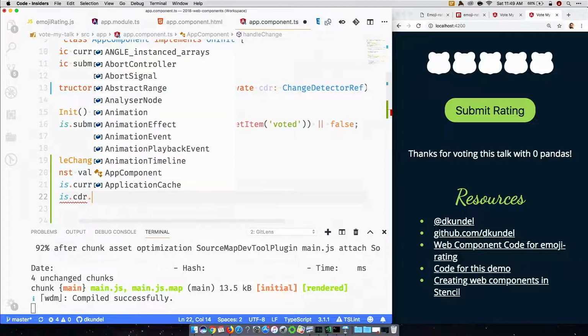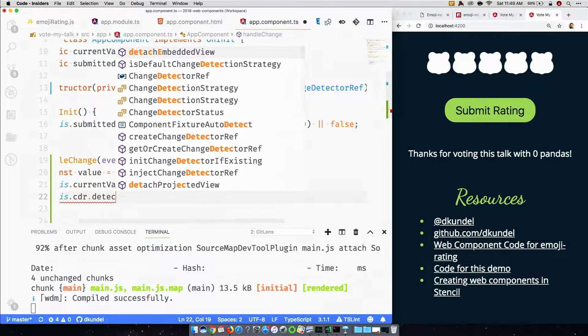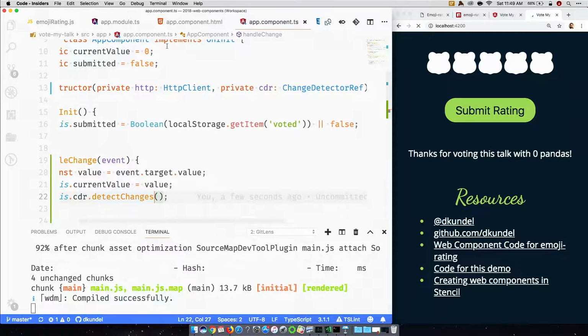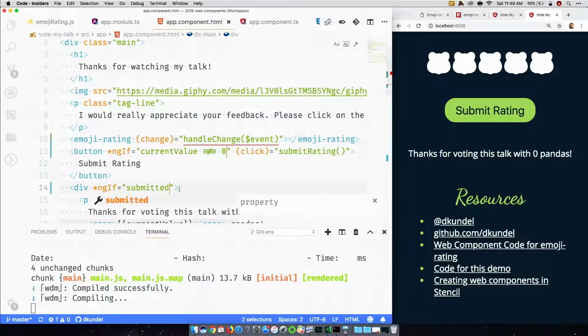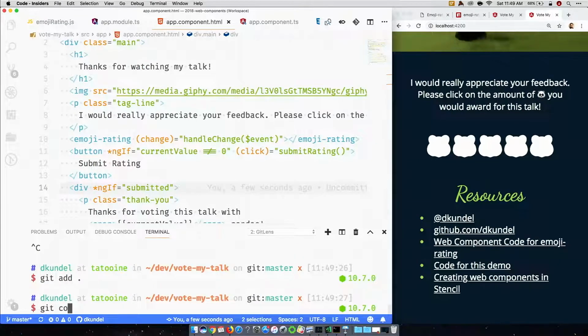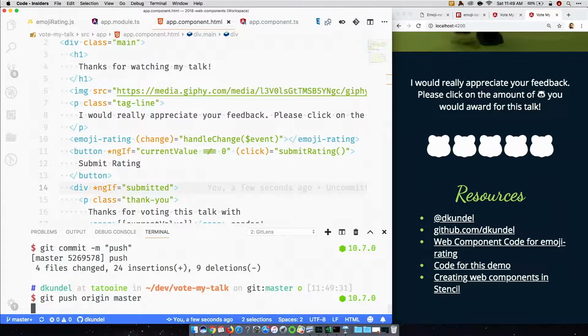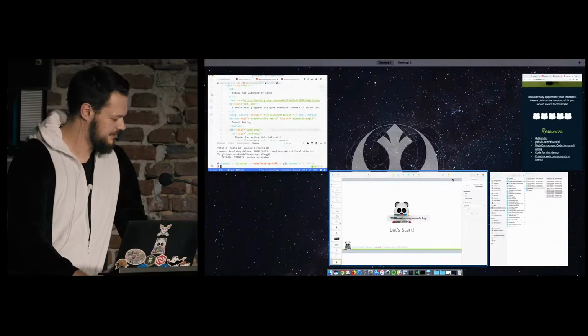Gonna pull this in. Gonna do CDR, detect changes. There we go. Save this. Remove two things here. Save this. All right. While this is happening, let's switch back to the slides and wrap this up.